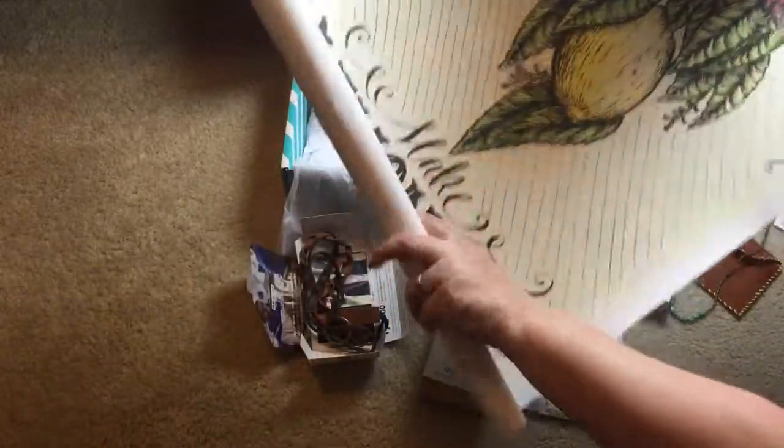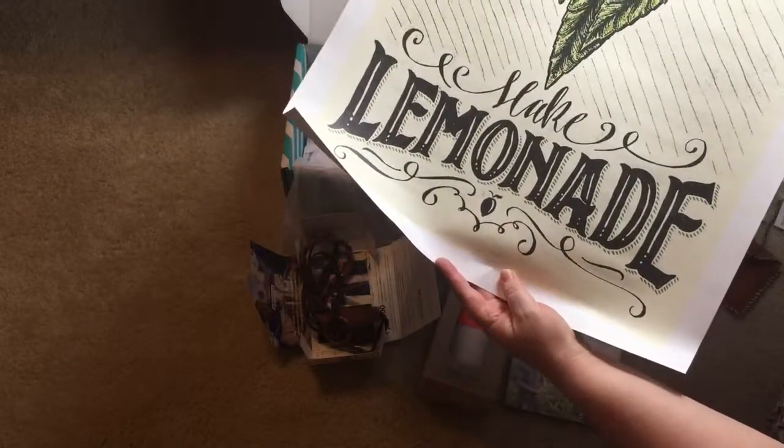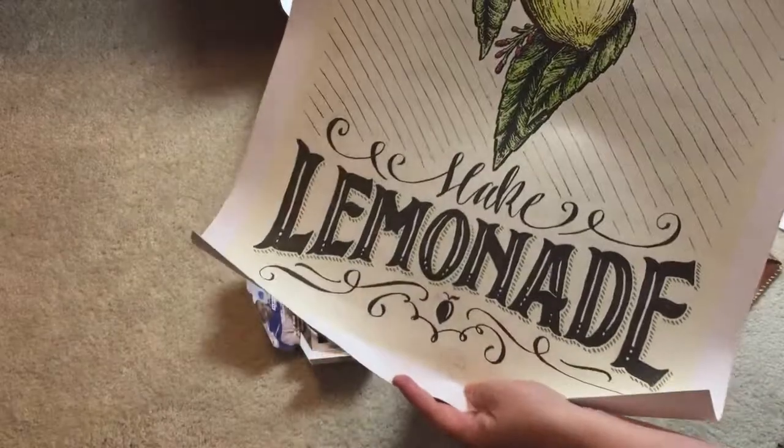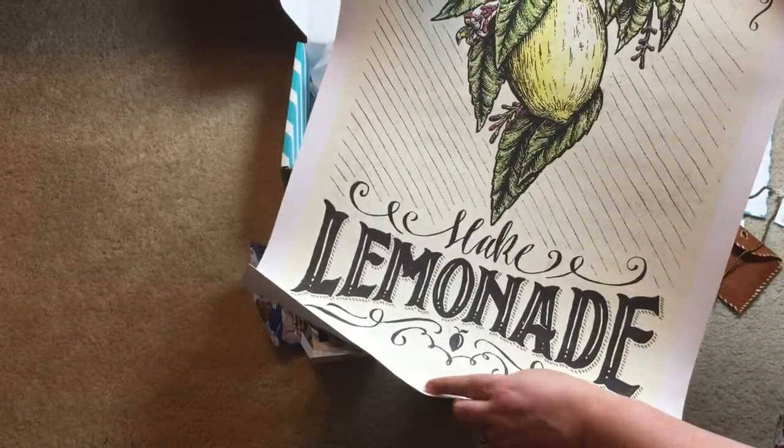This is another one of my favorites. It is a print from Sevenly, and it's about when life gives you lemons, make lemonade. It was one of their all-time bestsellers, and they brought it back exclusively for the CAUSEBOX. I can't wait to find a frame for it.